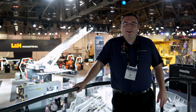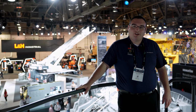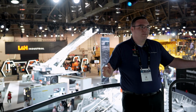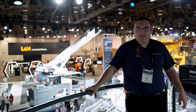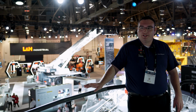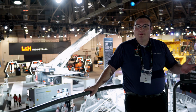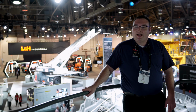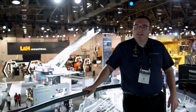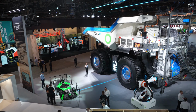Good morning, everyone. We are here at MINExpo 2024, starting the show off strong in the Liebherr booth on top of the R9400E. We just sat through their press conference on electrification, which was very interesting, and a write-up on that will be coming to our website, so look out for that. But we are here to kick off the show and show you all the interesting things we come across.